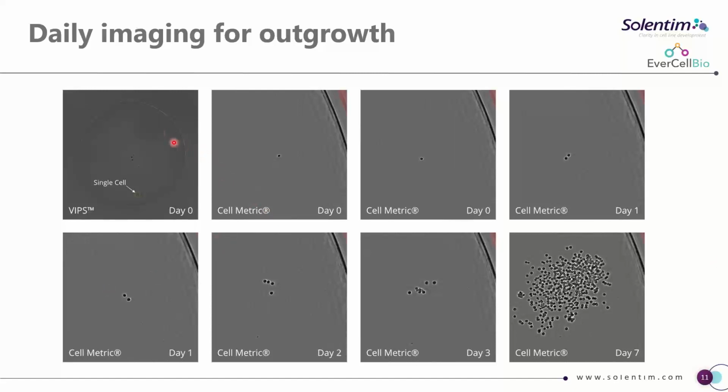So I'm just going to bring a laser pointer up so I can illustrate what I'm talking about. We've got a time course here where this first image on the left is that droplet image we saw before of the VIPS, and this is on day 0. And the analysis software has identified the single cell highlighted there. And then we've got daily whole well imaging. This is when the well is being filled up with MatriClone or media, and we're confirming the presence of a single cell in the whole well environment.